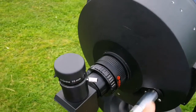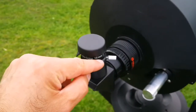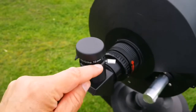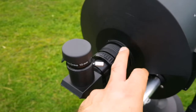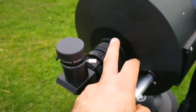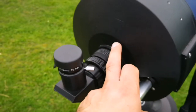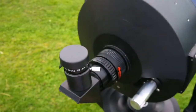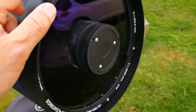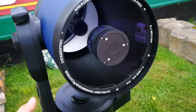So we have almost 2 degrees. Yeah, this is 10 millimeter. I had 40 millimeter on this last night, and with this focal reducer, the widest possible field of view was around two degrees, which is really good. Four moon widths you could see. And that's the secret, I think, to using this comfortably with a good amount of visibility.